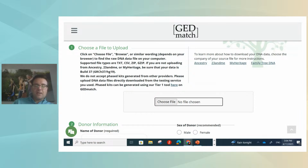And then you're going to pick the raw data file, and you're going to type in your name, and you can put in an alias if you would like and tell it what company it's from, and then upload it. Typically with GEDmatch, it's available the very next day. They start their uploads about 10 o'clock Mountain Time. Usually the next morning you already have results.